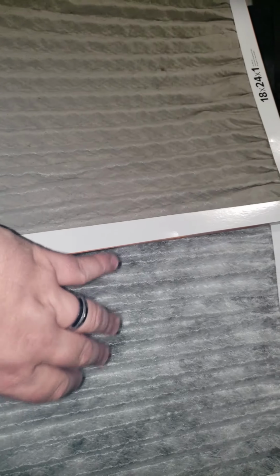So today is going to be one of the hottest days of the summer, and this filter was actually changed around 2 months ago, and this is a brand new filter. These are actually exactly the same filter. They even have the little pleats, little holes in the side here, and you can see these do too.